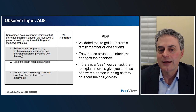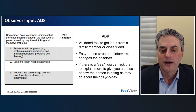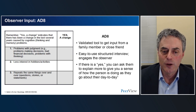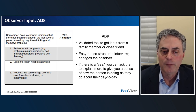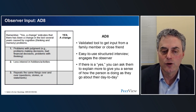And in terms of how to get input from that family member, one of the ways that you can use a structured tool to get that interview from the patient's family or close friend is a questionnaire called the AD8. This is a validated list of 8 questions that you can ask the family member or close friend. It's really important to say that unlike the MoCA, which is a scored instrument, even though this can be used as a scored screening tool, I really recommend using it more as a structured way to lead you through the interview with the family member or close friend.